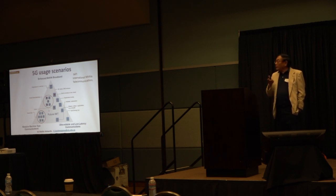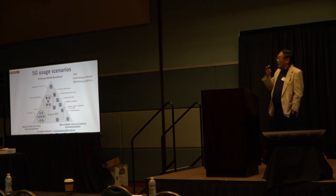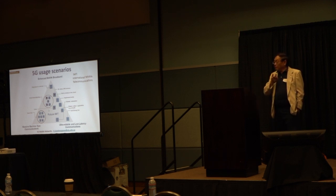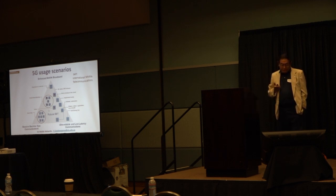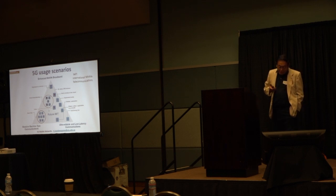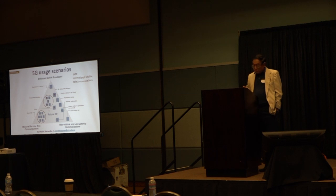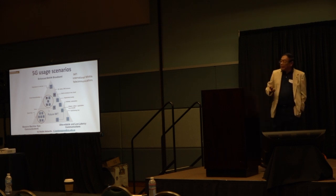So in the Internet of Things scenario, everything will have an ID. A person will be able to communicate to any device, and devices will be able to communicate between each other. Unless you have massive, very fast rates and are able to handle so many devices simultaneously, you cannot do that. Also, we mentioned mission critical applications, such as remote surgery and self-driving cars. All of that with very low latency is only enabled through 5G.